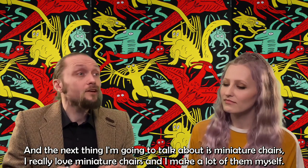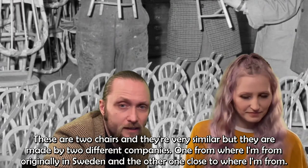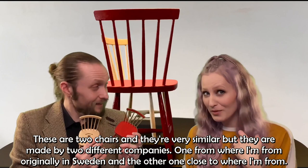And the next thing I'm going to talk about is miniature chairs. And I really love miniature chairs. You love those. I make a lot of miniature chairs myself. You do. But these are two chairs. And they are very similar. But I love them because they are made by two different companies. One from where I'm from, originally in Sweden. Yeah, and the other one is from close to where I'm from.